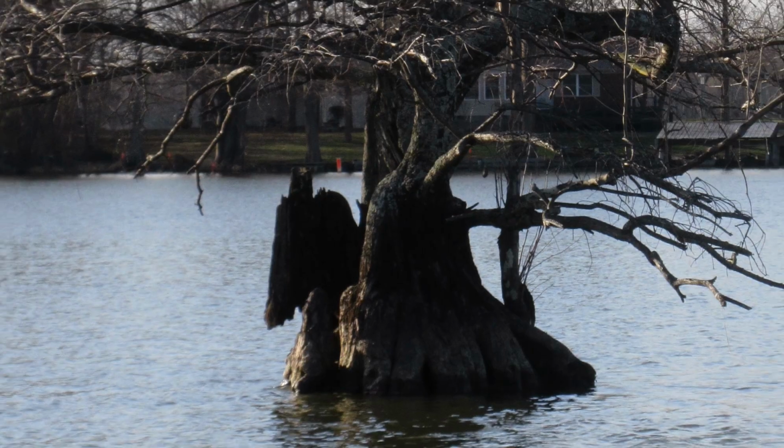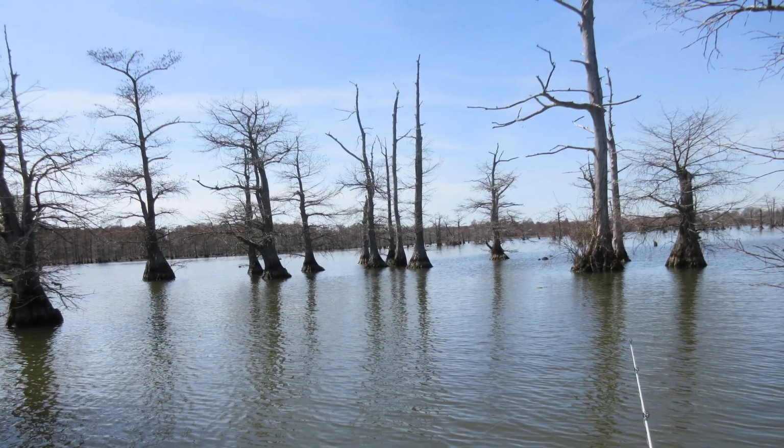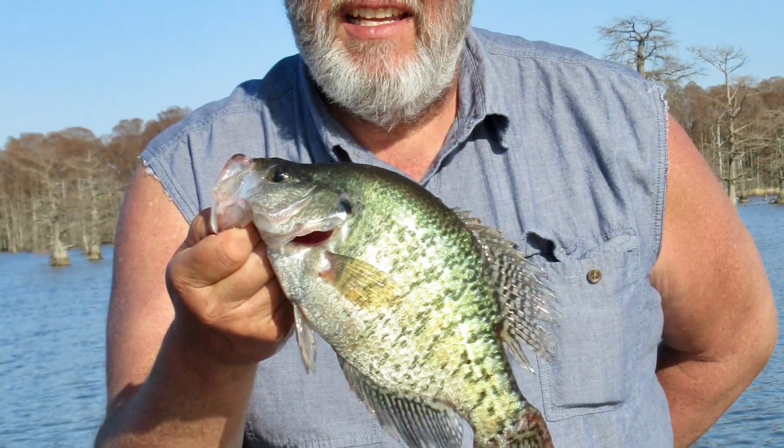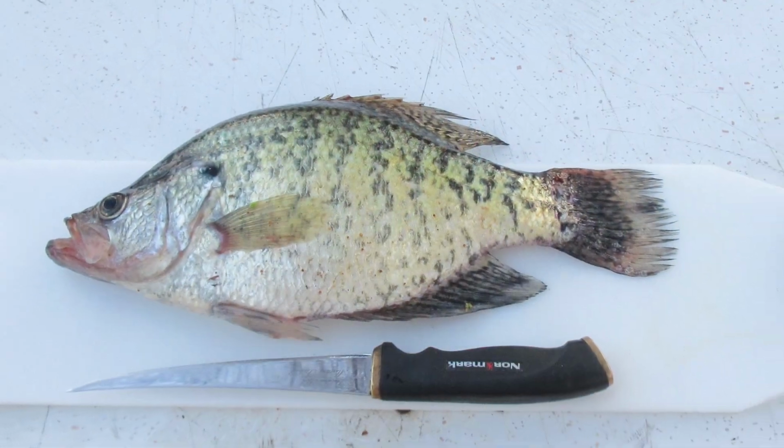We found old Batman out here guarding a tree, so we tried around there. We didn't catch much around old Batman, but went on out. Got out a different day. Here we are again, another great crappie, man. We were just out there drifting with the boat and catching them.